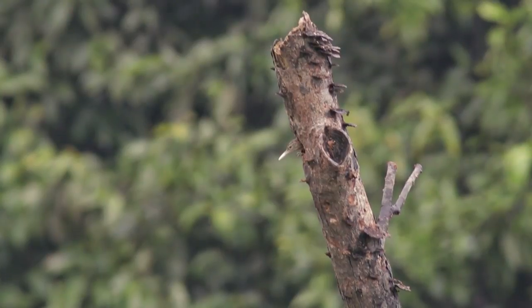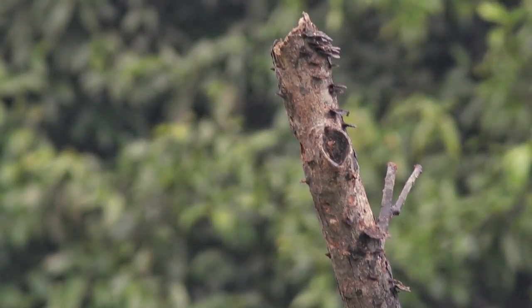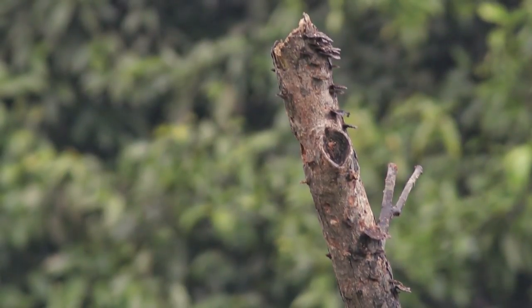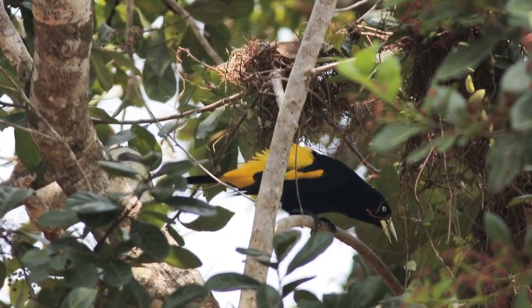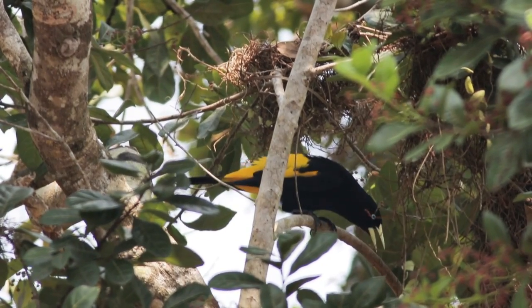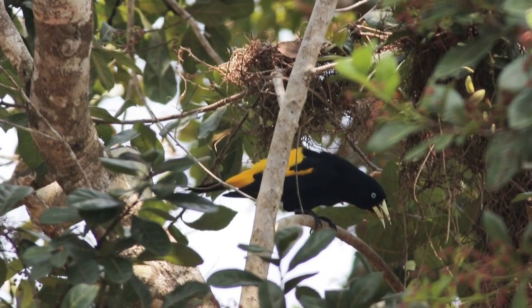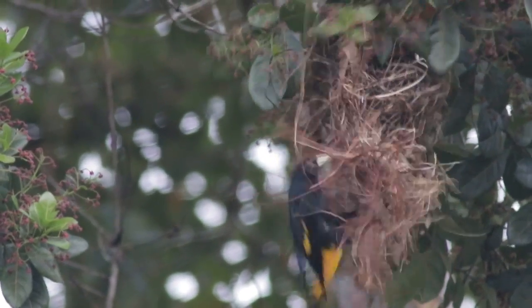A wood creeper is preparing his nest cavity to start breeding. While the male yellow-rumped cacique is busy with his courtship dance, the female has started the construction of their basket nest.